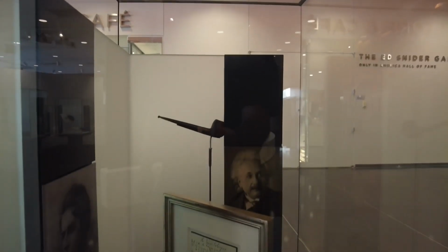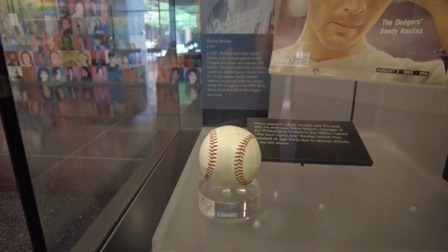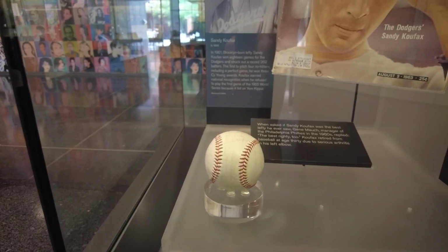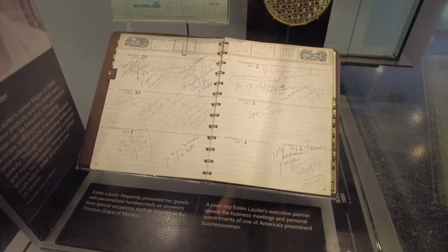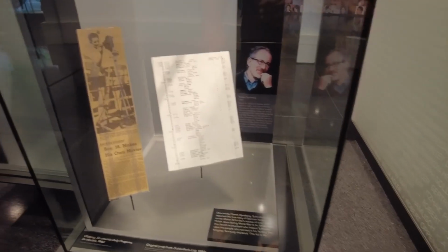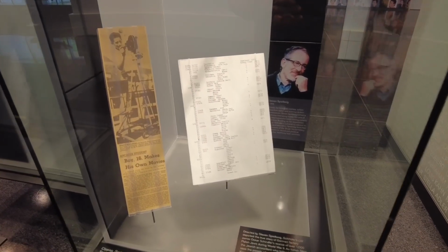Albert Einstein's pipe. If Albert Einstein was so smart, how come he didn't comb his hair? This is a baseball signed by the 1963 Dodgers. Sandy Koufax was a pitcher. One of the first polio vaccines, and that's Jonas Salk. These are garments that Barbra Streisand wore during the movie Yentl. That's Estee Lauder. This is Estee Lauder's planner from 1974. And this is an article about Steven Spielberg making a movie when he was 16. That's a prop from the movie Schindler's List, the list from the movie.